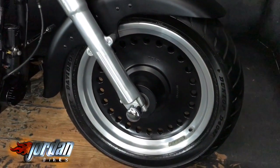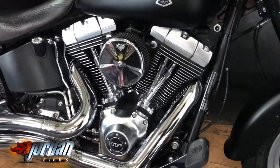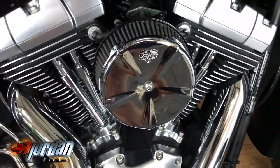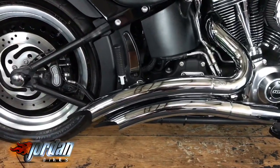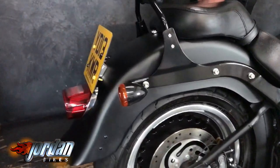It's a 2013 on a 13 plate, it's done 4,764 miles. It's got the Vance and Hines pipes on there, it's got the induction kit, Supertuner, it's got the old backrest for your passenger, and also a sloped plate there. It doesn't come as standard, that is extra as well.